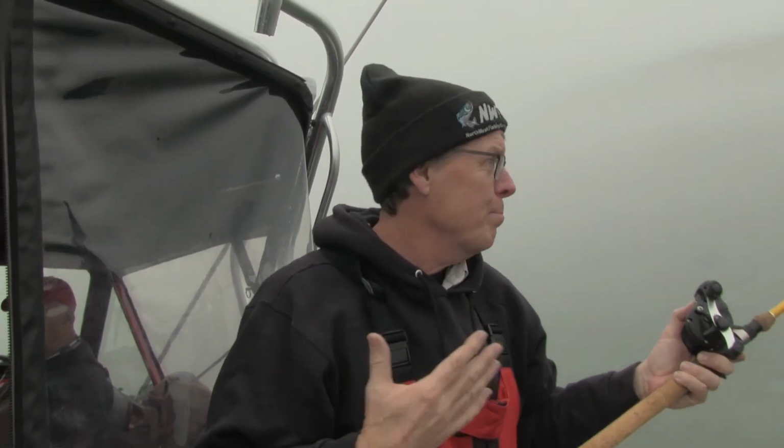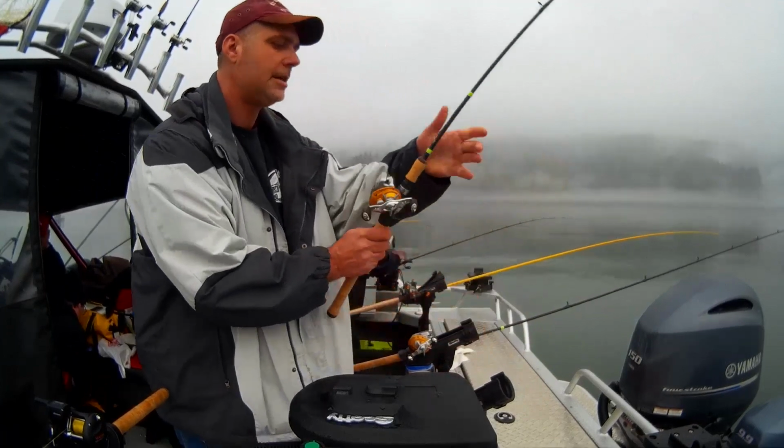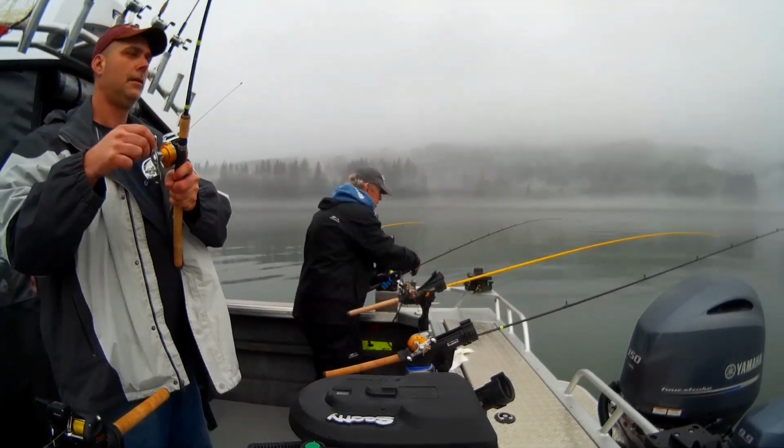0 for 2 on the planer boards. They work great getting your gear away from the boat, but when you take that board off, you can lose fish at that instant. I felt the fish come off before the board even got to the boat, so we'll just keep plugging away. Oh, fish on. Same rod. Guess I'm catching one. Okay, you're on mine. I'll be in the other.